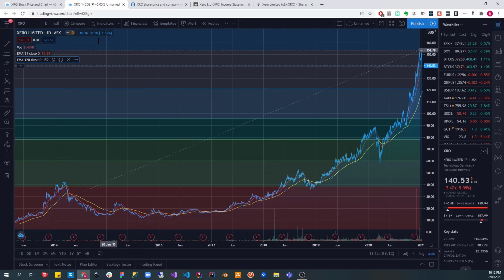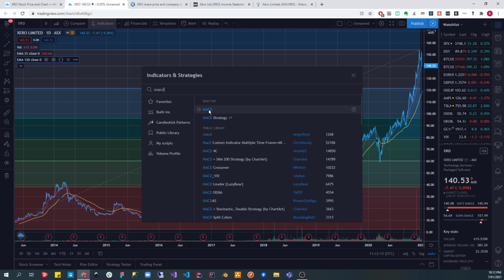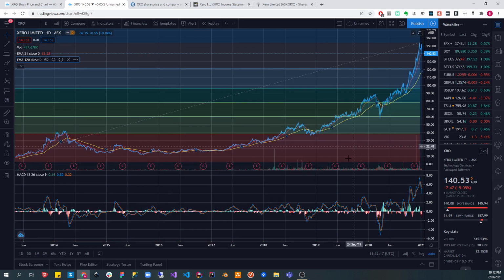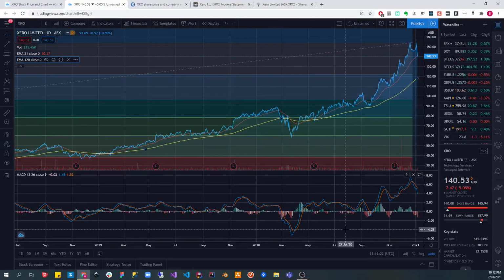Right. What I want is, let's see, a MACD. So the MACD is telling me that it's probably a sell around there, which is what it looks like too. So what I would do is wait for the MACD to show otherwise.